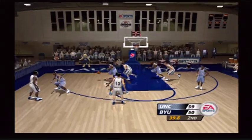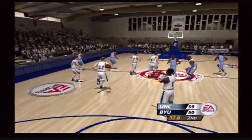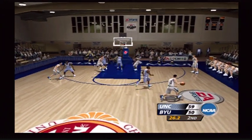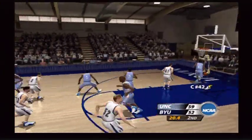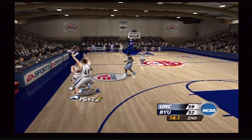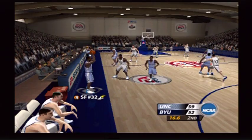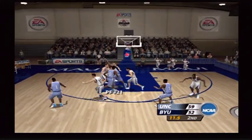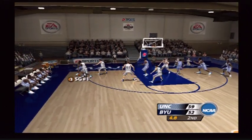Tries one from three-point land. Comes up empty. Jumped in front to take it away. Power dribble. Tries the shot. Got it. There's the trap. Had a screen and gave it up.